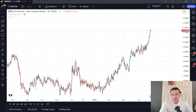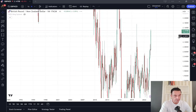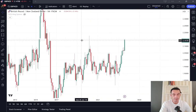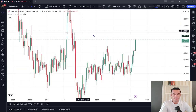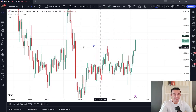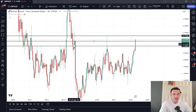So again, we're going to head over to the monthly charts first. We've got this swing high the market looks to be targeting. We've got this swing high resistance here, and then we had this close here. Sometimes I like the closes too from this candle, and then we had the huge sell-off.